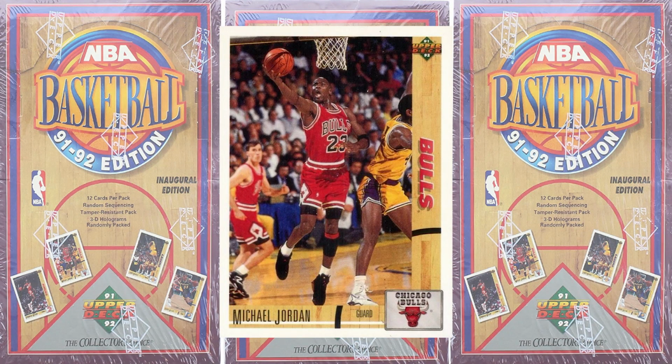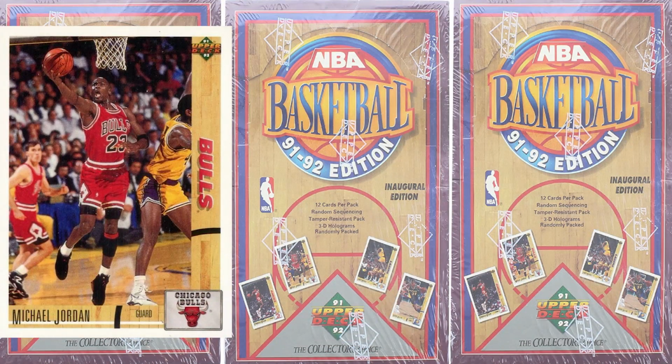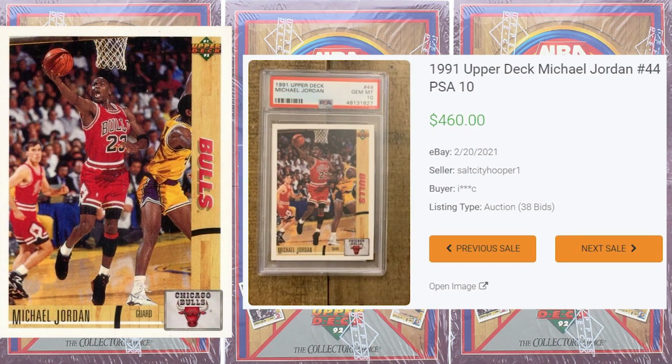We get Michael Jordan's base card from Series 1 of the inaugural 1991 Upper Deck basketball set to kick off the top 5, with card number 44. The raw sales on eBay I found range between $1 and $5. The average sell price of a PSA 9 is $22.26, while a PSA 10 sells for $94.52 on average. And the record sell of this card comes back in February of 2021, selling for $460. With the largest population report on today's list, this Jordan has been graded 6,148 times and is a pop of 1,514 in a PSA 10 and 2,595 in a PSA 9.